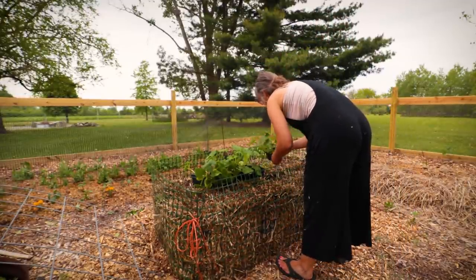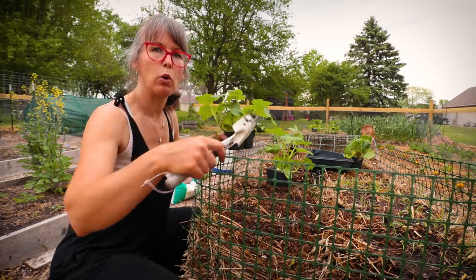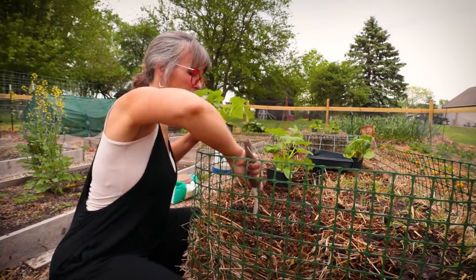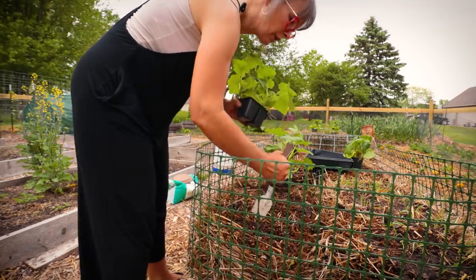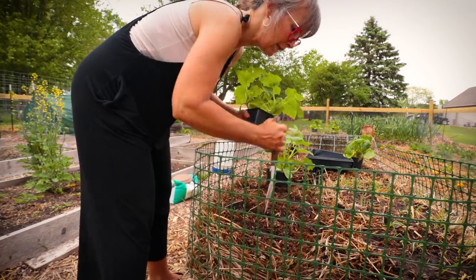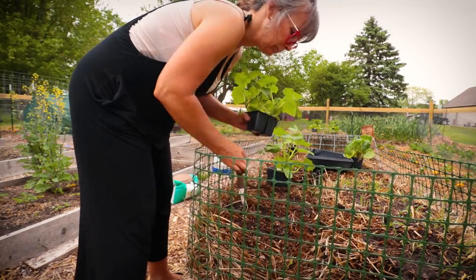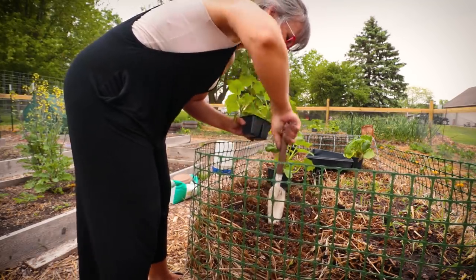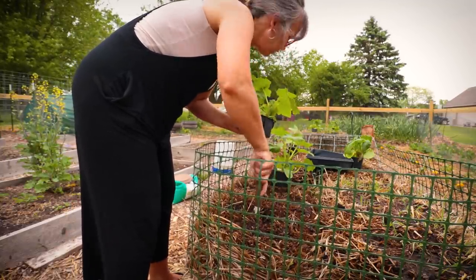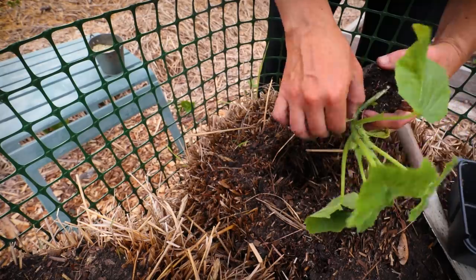Okay, with respect to planting technique, I'm not going to do it any differently than I did the front straw bales. I'm just going to chop a hole and plant. So these are yellow straight neck zucchini, or squash, whatever you want to call them. And I'm going to chop a hole and put these in, and they will run out over this end. I'm not going to be backfilling with compost like I did the last one. I want to just plant these straight in the straw bale and see how they go.